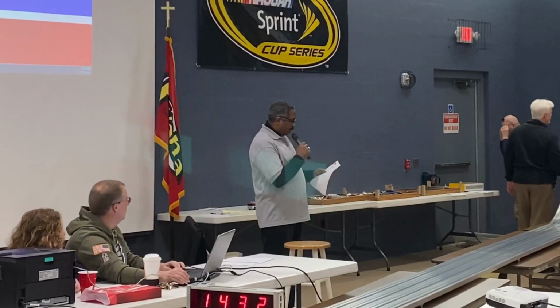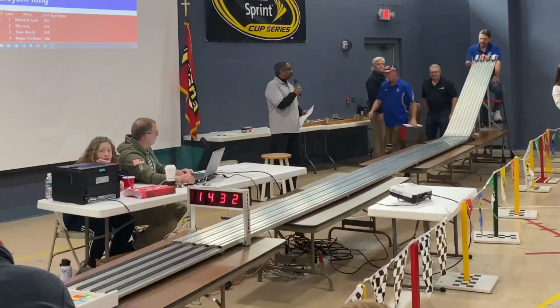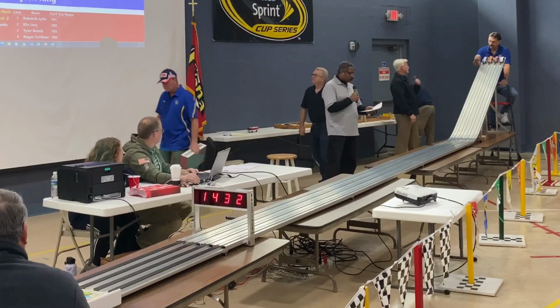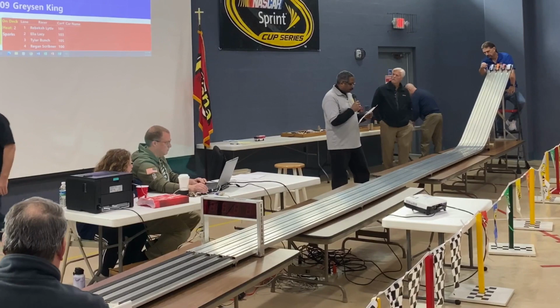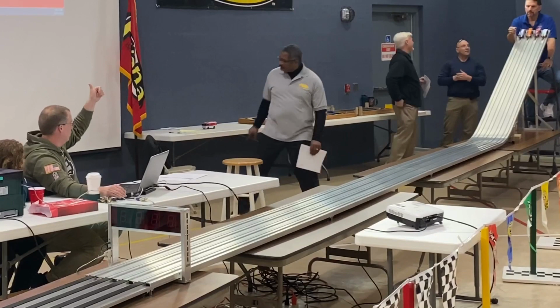All right, ladies and gentlemen, we're going to get ready for our parts, and we're going to be moving. All right, so pictures are being taken, cars are on the track, drivers are ready. So listen, this is our first heat. Heat number one. We have Regan Scribner, Abel Hicks, Jackson Willie, and Grayson Payne. All right, there we go.